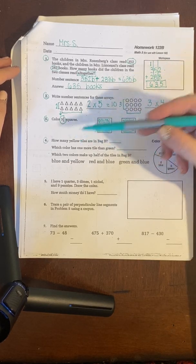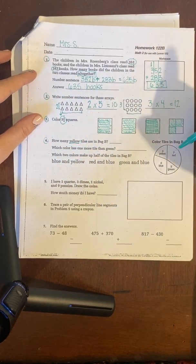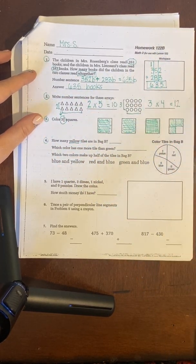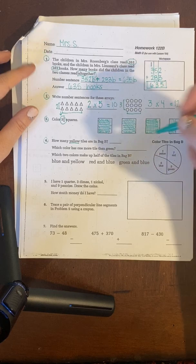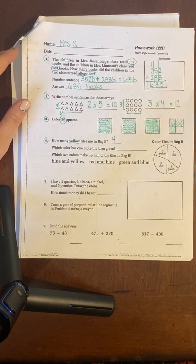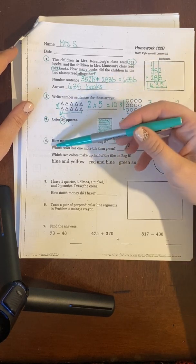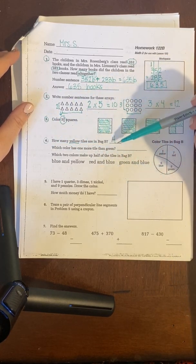So now I just have to look for yellow. So I'm gonna underline yellow here. Do you see the word yellow on this pie chart? Yeah, right here. So it says there are 4 yellows. So I'm gonna go ahead and write 4 on my line. Now it says, which color has 1 more tile than green?